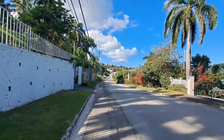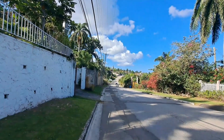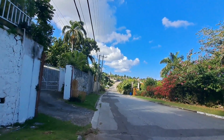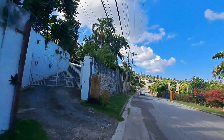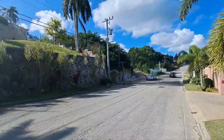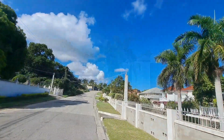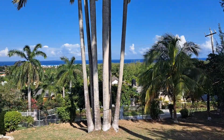So this is Ironshore, and to be specific, this is Patterson's Avenue, where we're doing a little street tour. Now Ironshore is a very upcoming area. It's not like the inner community, it's more of the upscale part where you have bigger houses and all that. In this area, big houses.